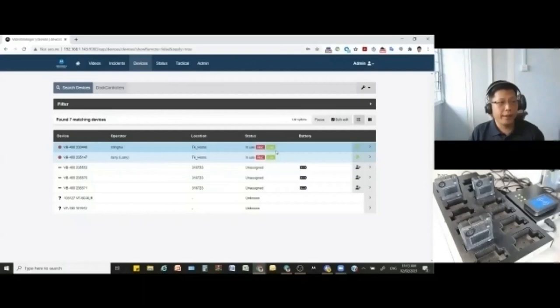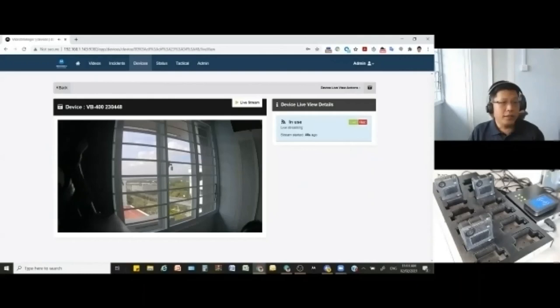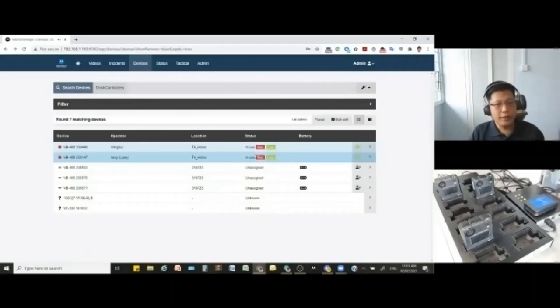All right, so I'm going to press the live view of one of these, and this is the view of one of the cameras. You can probably hear some voice echo, because it is recording audio as well. So this is one of the features we have for live streaming, and it is what the officer in the command center might want to see in the event of any incident.